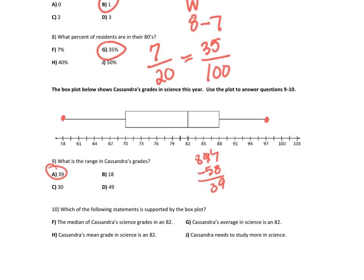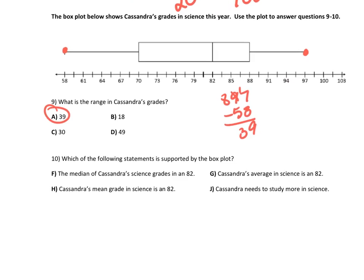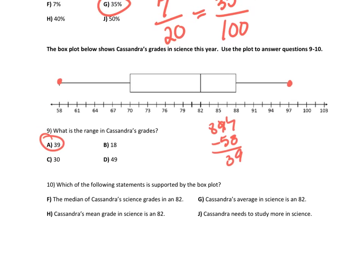And then number 10, which of the following statements is supported by the box plot? The median of Cassandra's science grades is 82. That is true. Cassandra's mean grade in science is 82. We don't know that by a box plot. Never does it talk about mean in a box plot. Cassandra's average in class is an 82. No, never does it talk about mean, average, anything like that. Cassandra needs to study more in science. Well, she made a 97, but on the 58, could she have studied more? I don't know, but we can't take that away from that. So your answer is answer choice F.